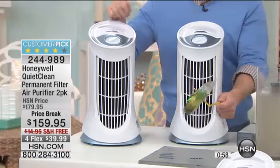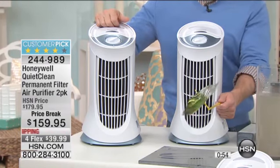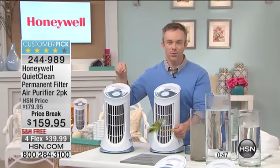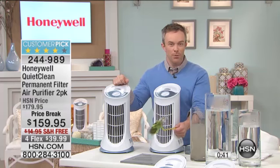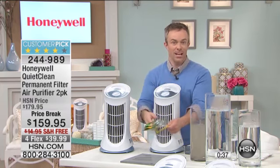And you'll notice it because also you have to remember, this is Honeywell. It's a leader in the industry. It's not some no-name brand. You've seen them before. And by the way, one tower just like this, I've seen it in retail, one tower for $99. So it's a really phenomenal value. Keep one for yourself, give one to your friends, whomever, take one to each room. It's a really versatile two-pack, which again, that's why it's a customer pick. And that's why Honeywell is such a leader here at HSN.